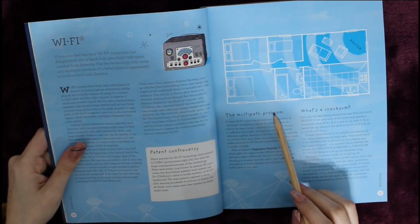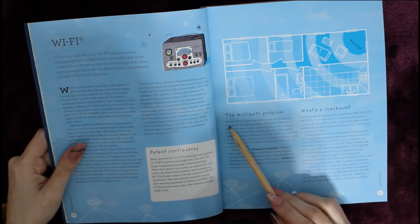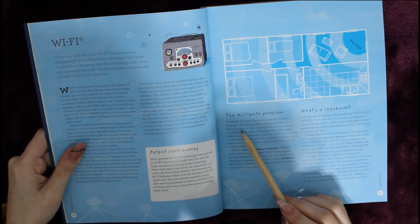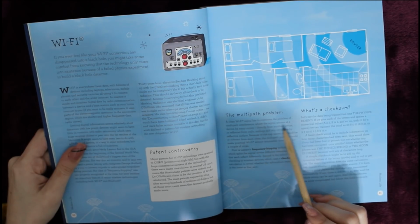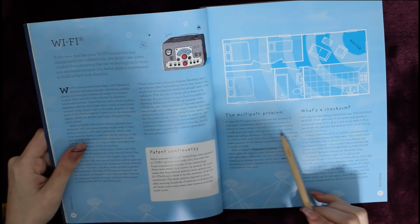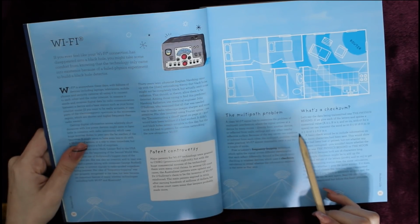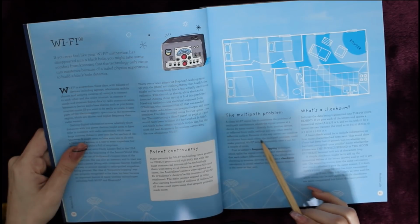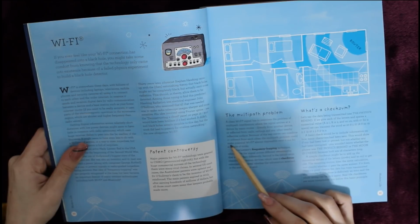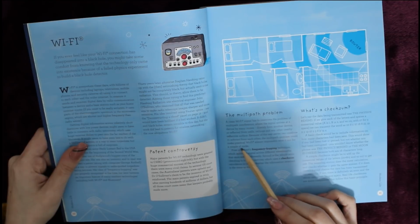The Multipath Problem. A clean Wi-Fi signal has to overcome the problem of multipath interference, where the signal arrives at a device not directly from another device or router but reflected from walls, ceilings, and any other nearby reflective surface. Because of the way waves can combine or subtract from each other, a multipath problem could make practical Wi-Fi almost impossible, were it not for a couple of tricks.